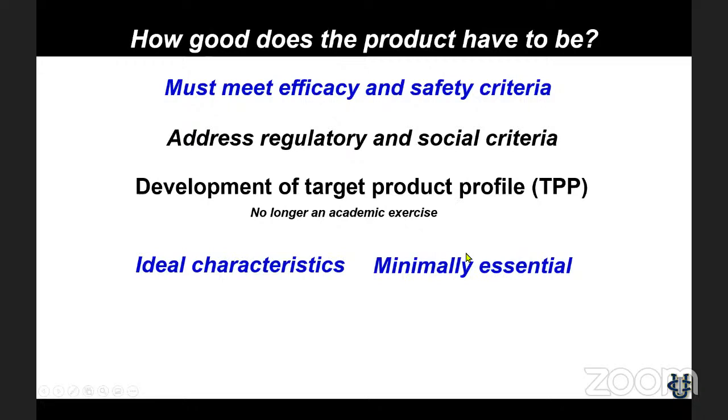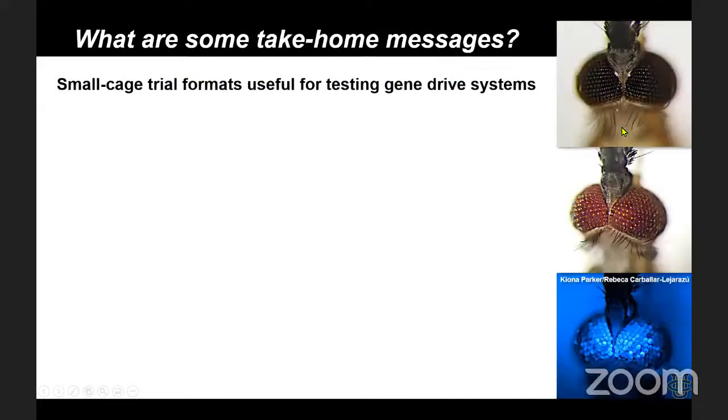We don't have time to go through the tables, they're quite long, but that last system I showed you and the recoded system meet a lot of the requirements in a target product profile for moving forward. And a lot of this is informed by modeling when we can't actually do the experiments.